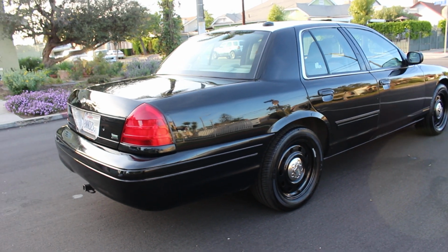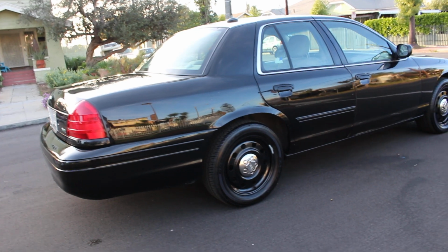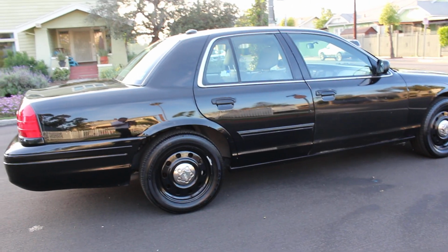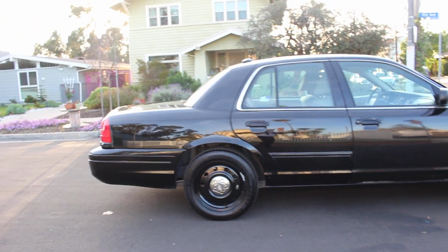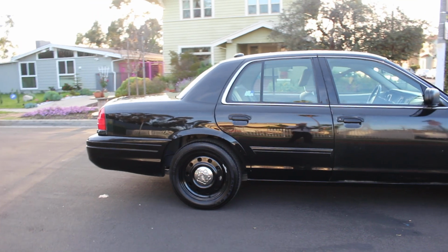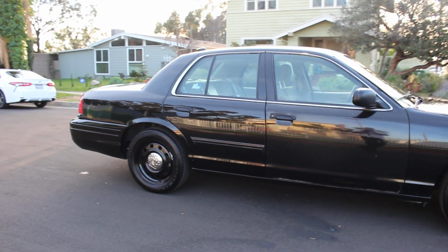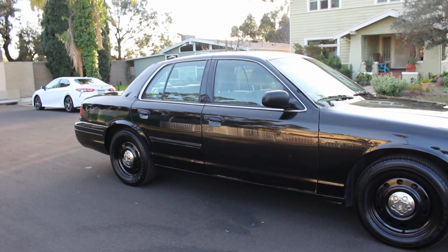Before I forget, this vehicle does have a new set of Goodyear RSA Eagles. The ones that came with the car had a DOT date from 2013, and I wasn't gonna leave those tires in place. So guess what? I got you a new set. Wheels are nice and black. They're glossy from the department.